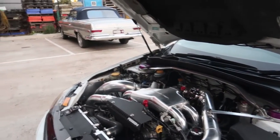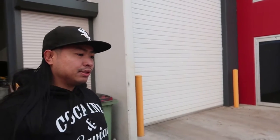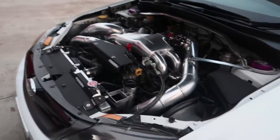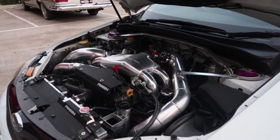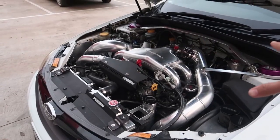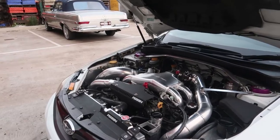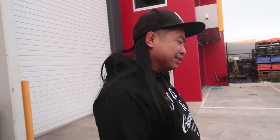What have you done to the motor? Pretty much everything. Closed deck, forged pistons, cams. This just goes on, to be honest. It's been so long, I just can't remember. This is just a big dollar sign, yeah, a lot of dollar signs. That makes sense. You stop counting after a while. It hurts too much to think about.